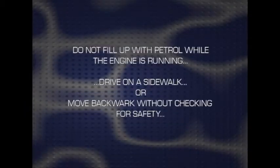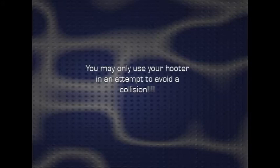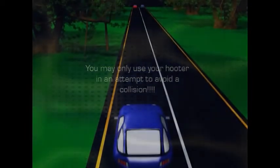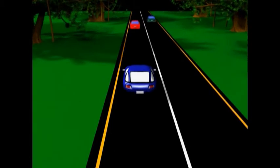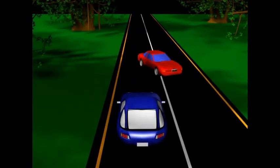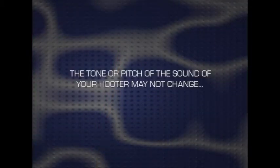Do not fill up with petrol while the engine is running, or drive on a sidewalk, or move backwards without checking for safety. You may only use your hooter in an attempt to avoid a collision. The tone or pitch of the sound of your hooter may not change.